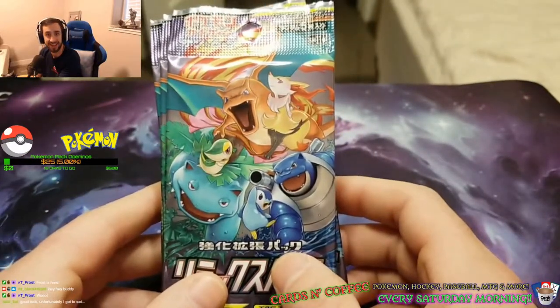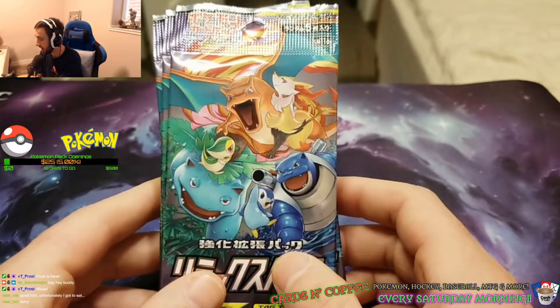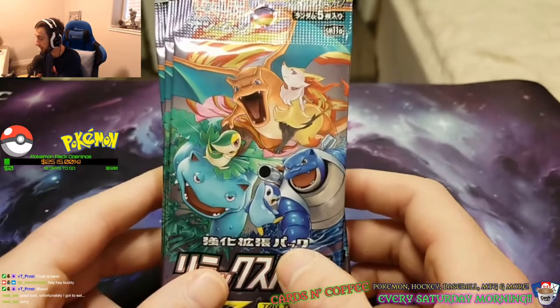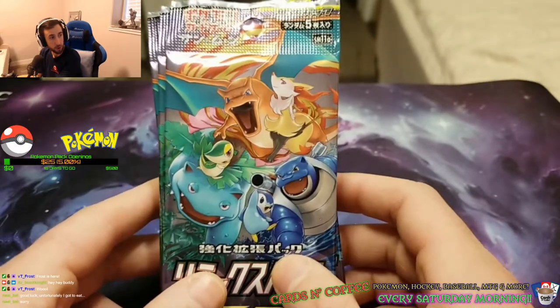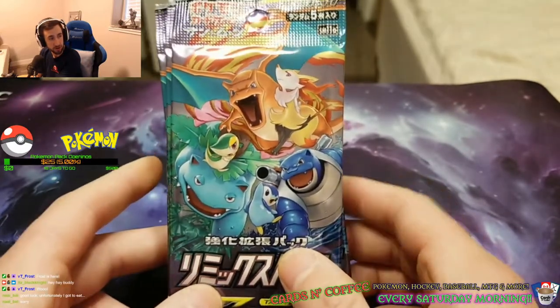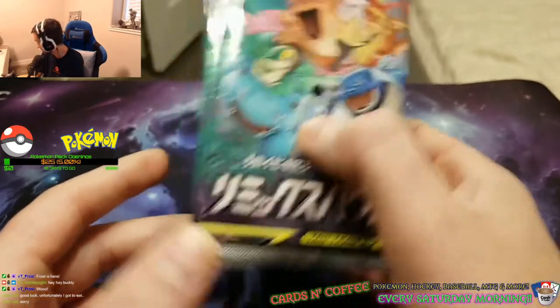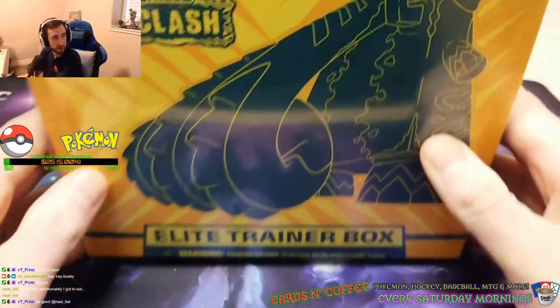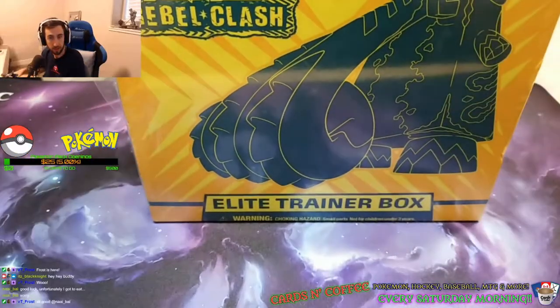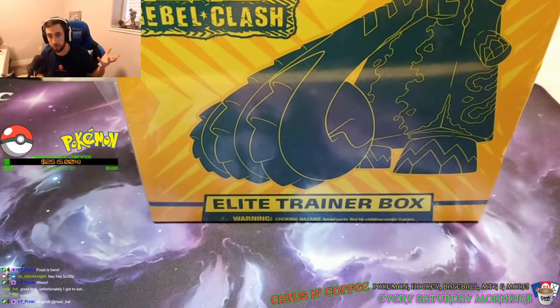We haven't done that yet. We've hit a couple good secret rares already. I don't think the box is tapped yet. I think we're going to have at least one more secret rare. Hopefully we get into an ultra rare in those packs. And then on the Rebel Clash end of things, if you guys know your Rebel Clash, let me know. But we're looking obviously for the gold foil cards. And there's a couple rainbow cards in there as well that are sought after.